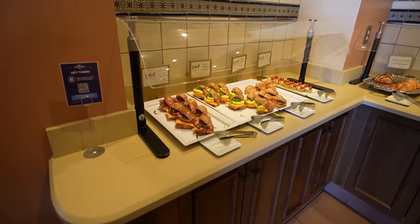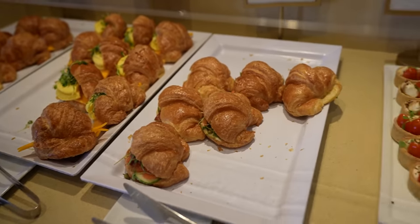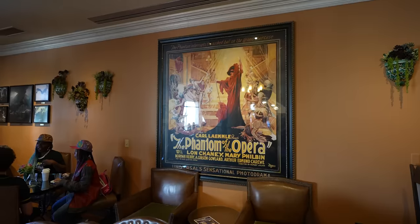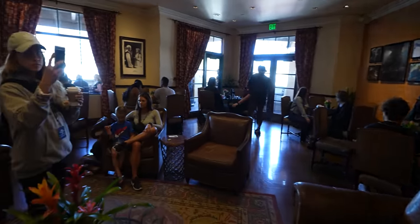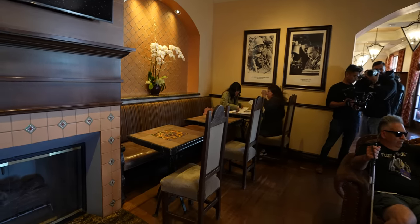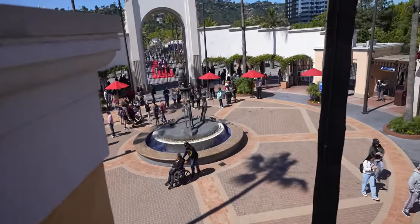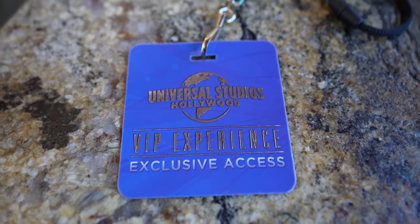When you're doing a VIP tour, they give you a light breakfast, and here's some of the options that are available. Looks like some danishes, some muffins, and they even have some coffee and fruit. And they have this very chill lounge for you to hang out until your tour starts. Usually you have almost 30 minutes to hang out here. Just grab some breakfast. And if you don't want to stay inside, you can come out here and eat on the patio overlooking the courtyard.